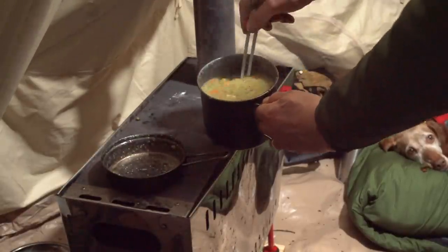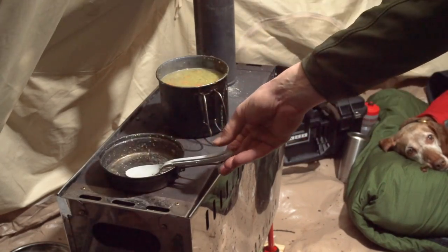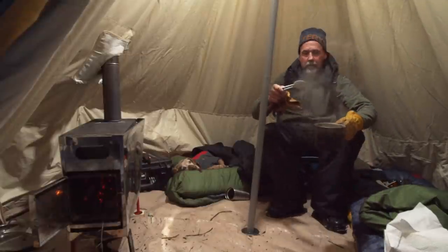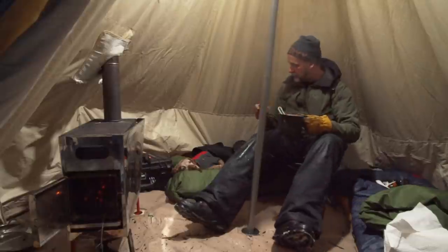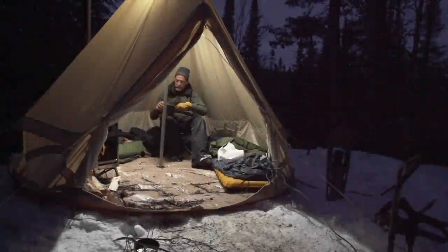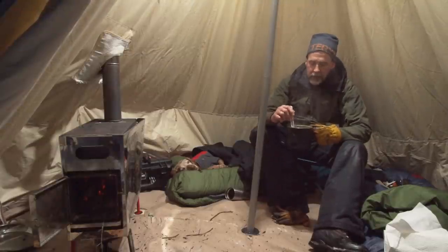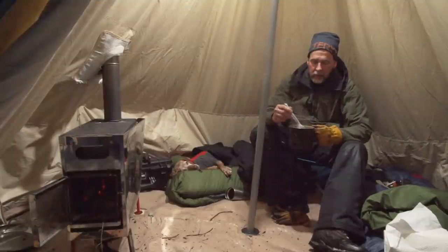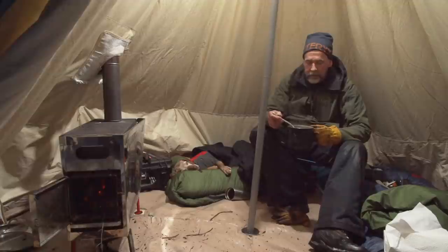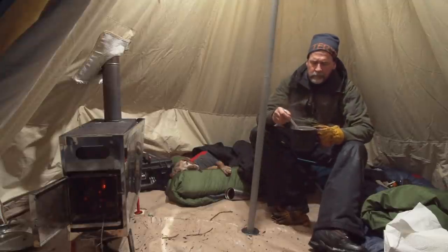Look at that. That is the best split pea soup you're ever gonna have. So if you missed my previous video, I made this split pea soup in my kind of main canvas tent setup when I embarked on this journey. If you didn't watch that video, you can check out how I made it over an open fire using my cast iron Dutch oven. It turned out really good. Oh, so good.